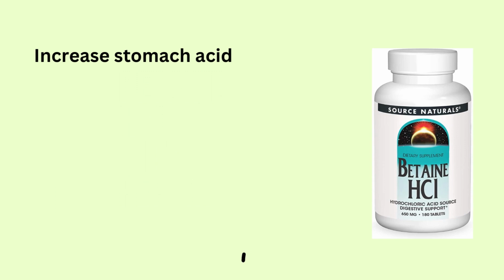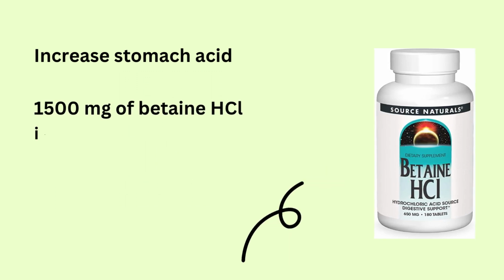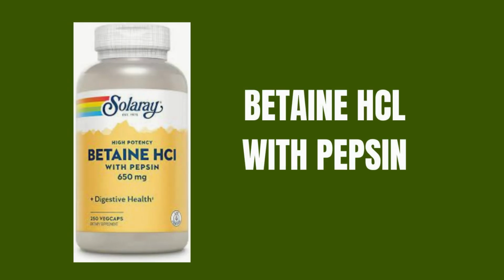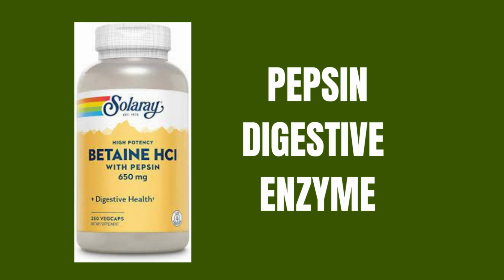One study in 6 people with low levels of stomach acid showed that taking 1500 mg of betaine HCl increased stomach acidity. Betaine hydrochloride is also paired with pepsin in many supplements. Now, what is pepsin? Pepsin is a digestive enzyme in stomach acid that breaks protein into smaller units. One 6-week study in 97 people with indigestion found that taking pepsin combined with amino acid hydrochloride significantly reduced symptoms like stomach pain and burning.